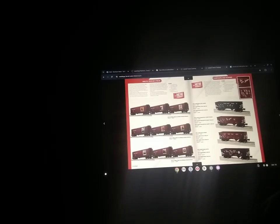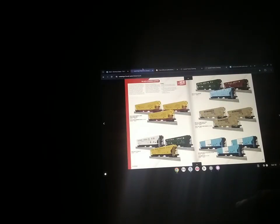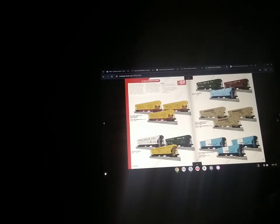They have three-packs right here. Some composite two-bay hoppers. They have Chesapeake and Ohio, Chicago, Burlington, and Quincy, Lehigh Valley, and Pennsylvania. Some PS2 CD covered hoppers. They have Illinois Terminal, COP in three-packs, AMD, CSX, and C&O and OP three-packs.